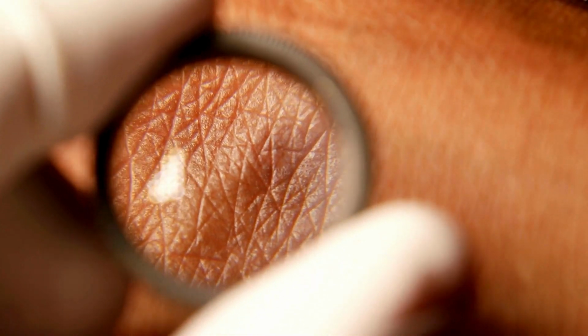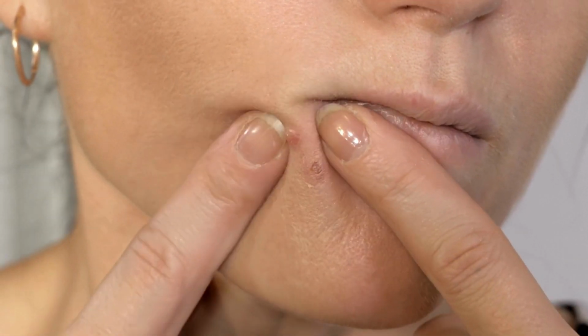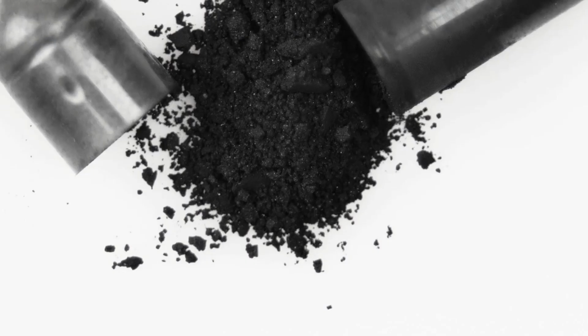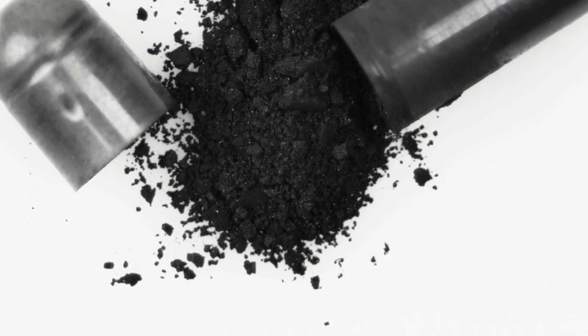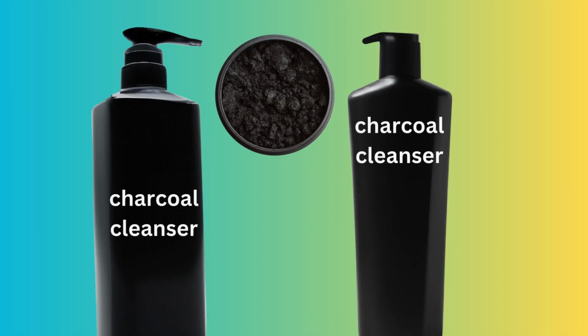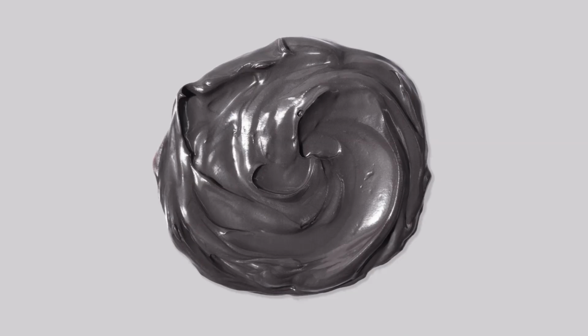Bid farewell to dull, congested skin as we delve into the purifying power of activated charcoal. This miraculous ingredient acts like a magnet, drawing out impurities, toxins, and excess oil from deep within your pores. Whether in the form of a cleanser, mask, or scrub, the Charcoal Cleanse offers a rejuvenating experience like no other.